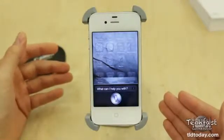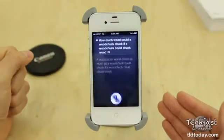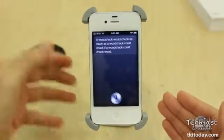How much wood could a woodchuck chuck if a woodchuck could chuck wood? A woodchuck would chuck as much as a woodchuck could chuck if a woodchuck could chuck wood. That was pretty good. She answers differently every time. Let's go and ask her another question.